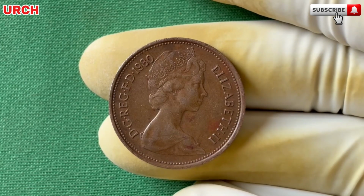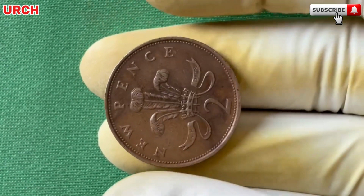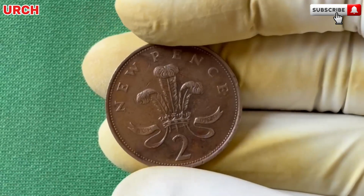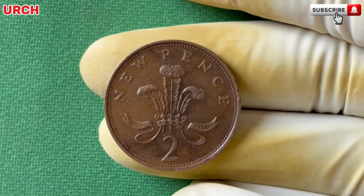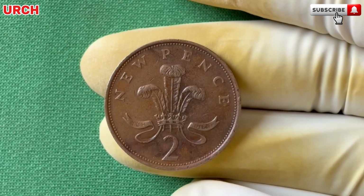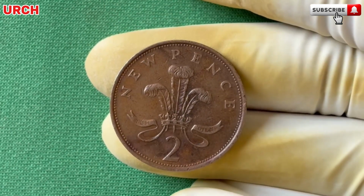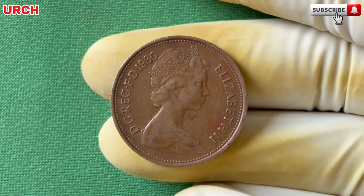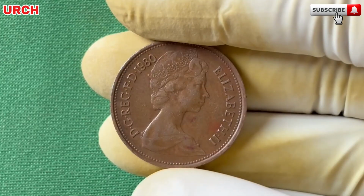Another fascinating aspect of this coin is the controversy surrounding its edge. Most 2 pence coins from this period have a plain edge, but a handful of 1980 editions were found with a reeded edge. An error or an experimental strike? No one knows for sure. The Royal Mint never officially acknowledged these anomalies, but the existence of such variations only added to the intrigue.